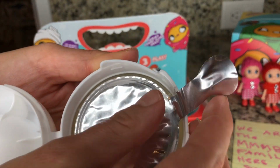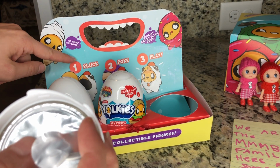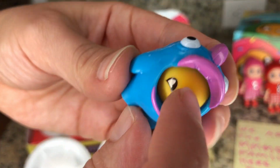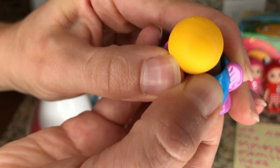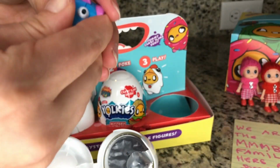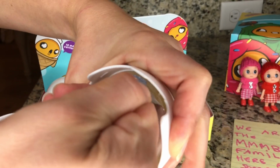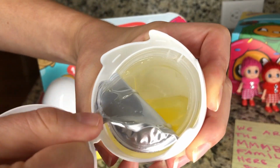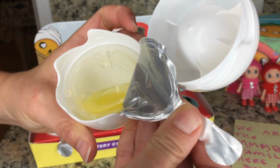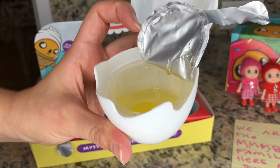Okay, now let's take a look at the slime. It says pluck, poke, play. So we can poke them. Poke, poke, whoa, poke. It comes out. That is so cool. Okay, now let's go ahead and see what slime we have. What? What? This isn't any ordinary slime. It's egg slime. Oh, it smells so good.